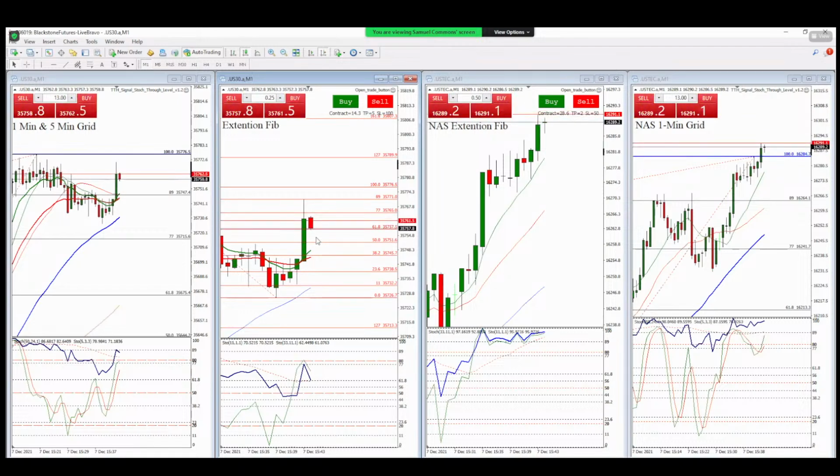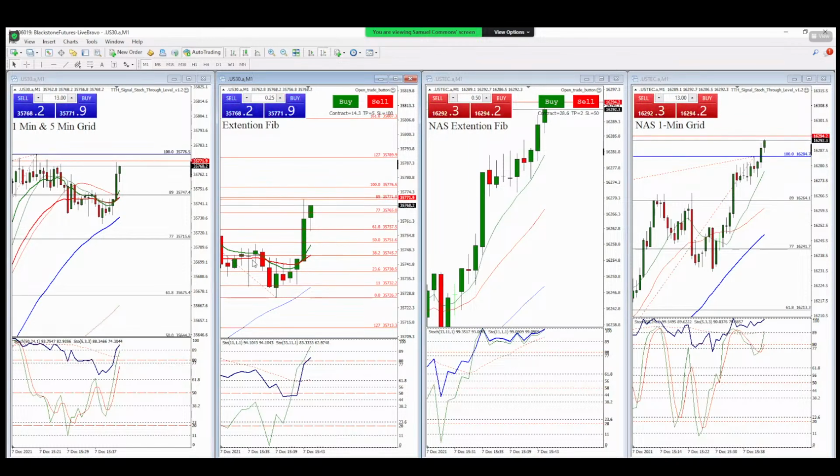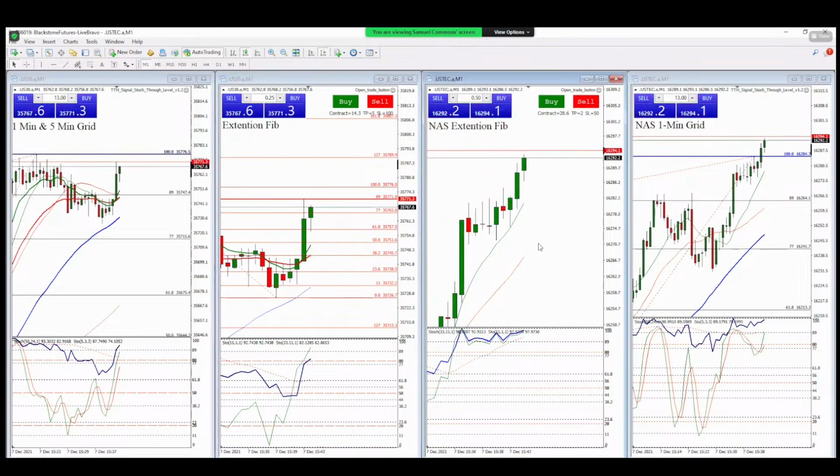If you look at that second chart of Sam's, 89% retracement of that move on the extension Fib, the red one. Here's my name. US Tech first target opening range reached.